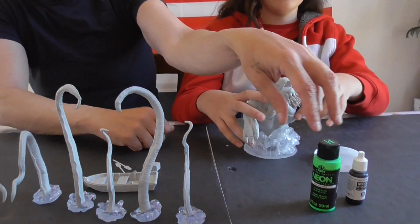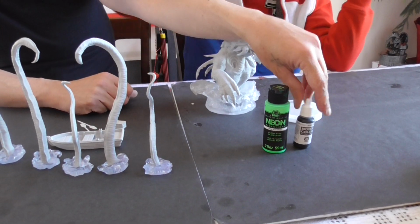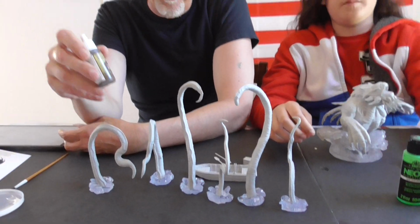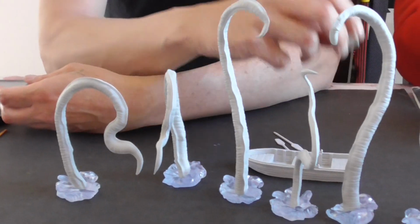Today, we're painting the Kraken. That's right, folks, our first non-dragon of the month. We've been waiting to paint this guy up for quite a while. The little guy will be using the Folk Art Neon Green and Vallejo's Glossy Black. I'll be using the same colors on the tentacles, but I'm going to let him start off the painting. And I'll probably use the Army Painter Oak Brown on the rowboat, the oars, and the chest.